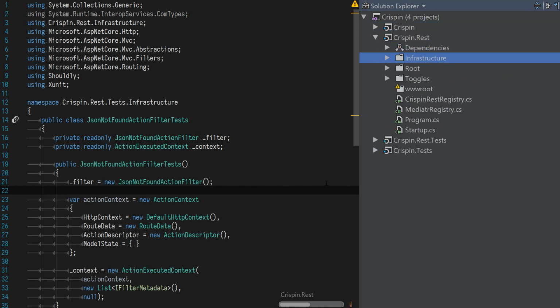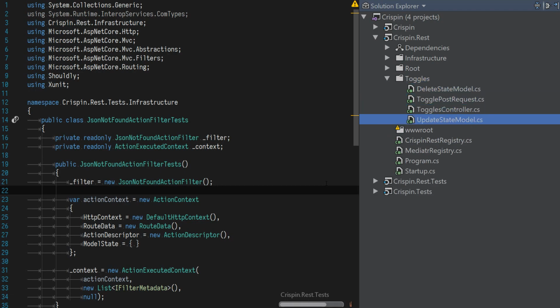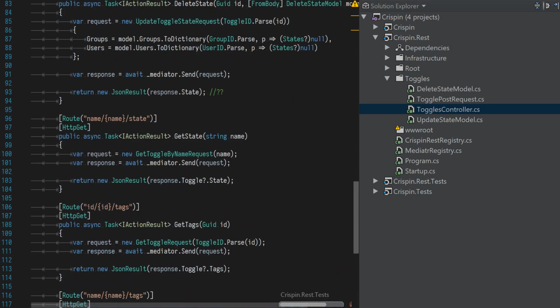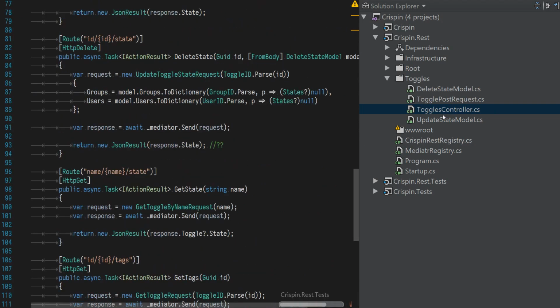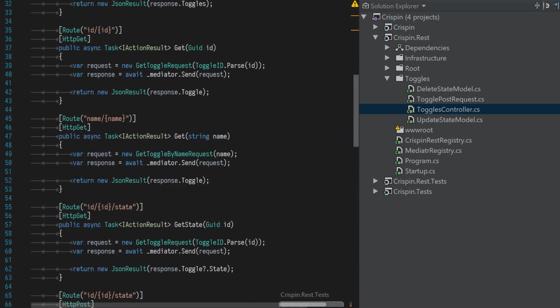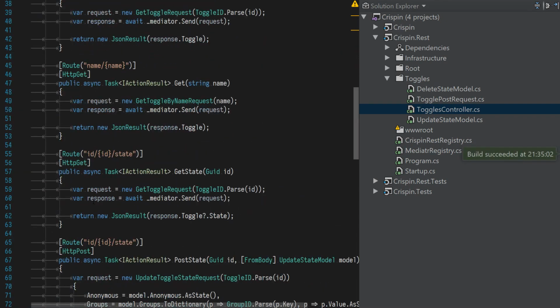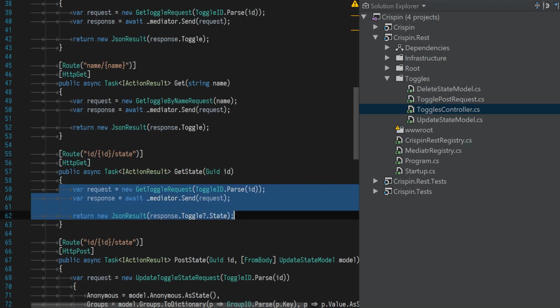So if we go to our toggles controller, now this is getting quite a large controller, so I might want to think about splitting this up later. Do multiple controllers that handle this, maybe. Or possibly something to simplify these.